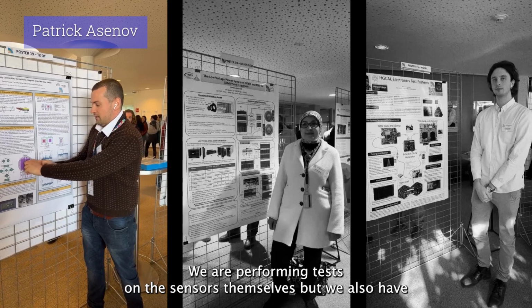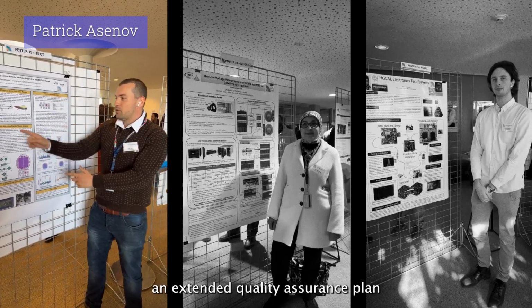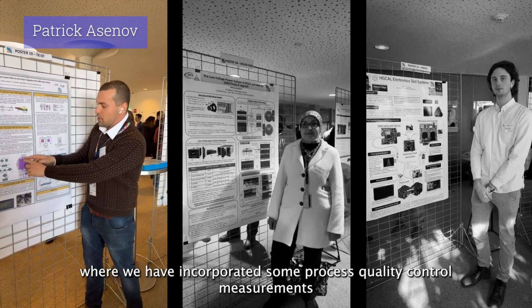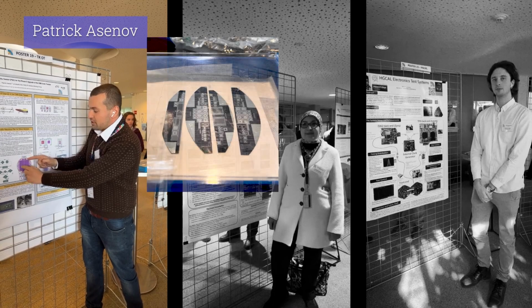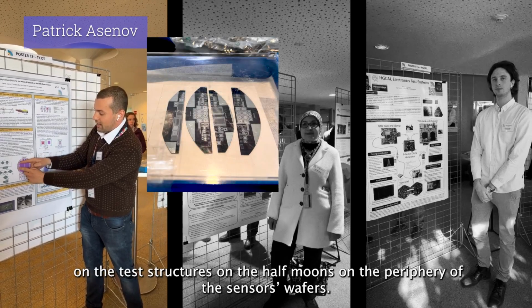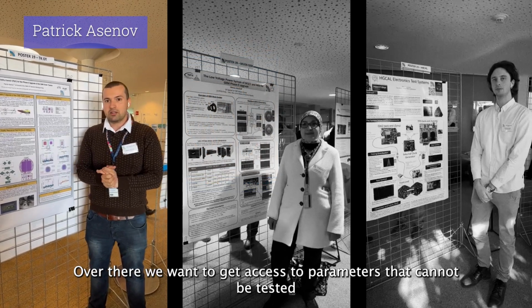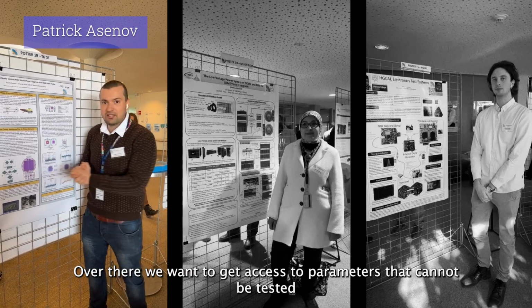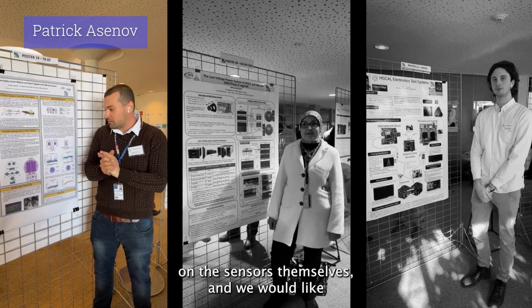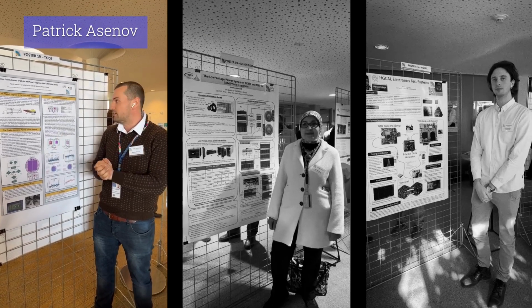We are performing tests on the sensors themselves, but we also have an extended quality assurance plan where we have incorporated some process quality control measurements on the test structures on the half moons at the peripheries of the sensors. Over there, we want to get access to parameters that cannot be tested on the sensors themselves, and we would like also to perform potentially destructive measurements.